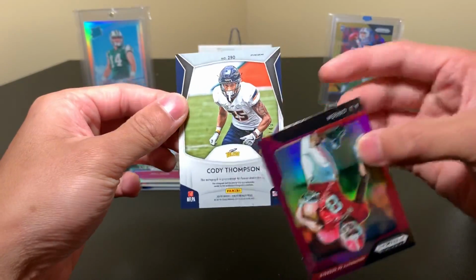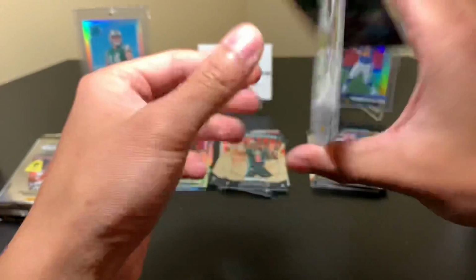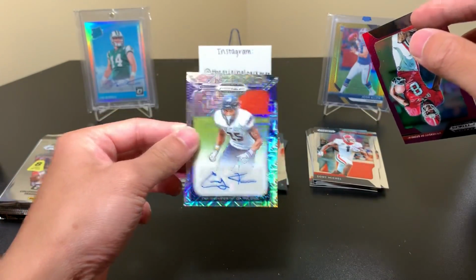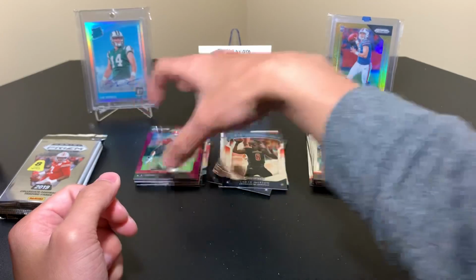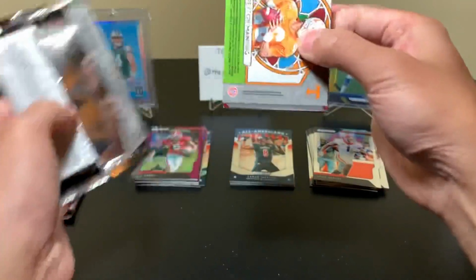290. Cody Thompson, numbered 31 of 49. It's a little mojo design. Solid auto. Don't know who he is, but nice. And then this AJ Green is not numbered. So interesting. I should have looked at the checklist before and see what was and what wasn't numbered. But yeah, cool. This is a nice card in the back.